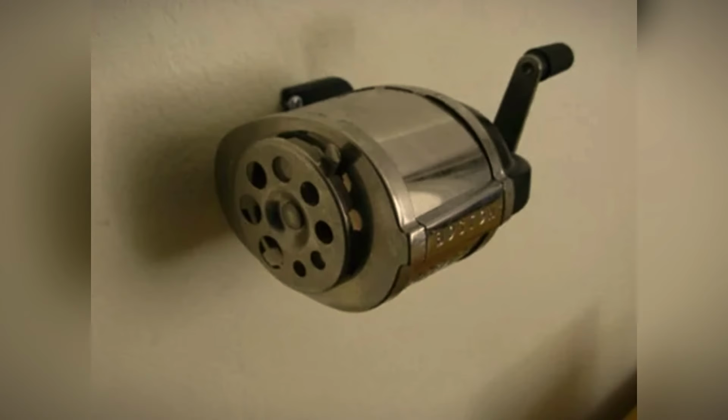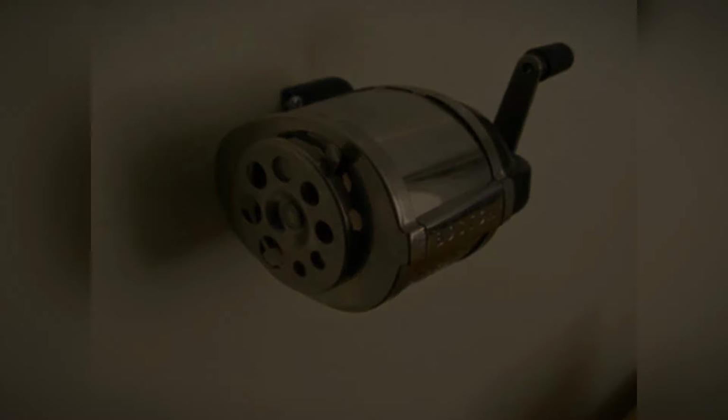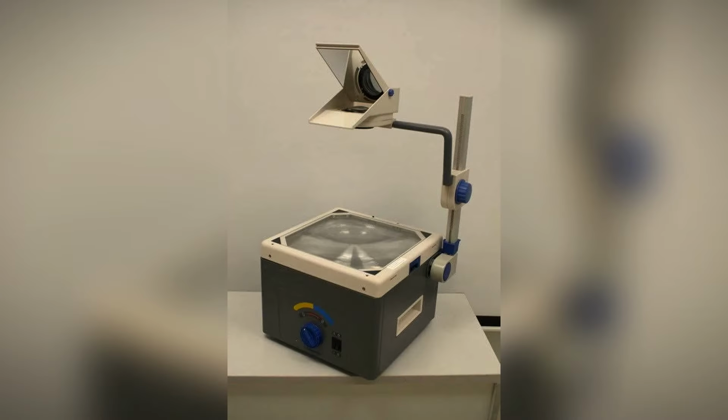Remember those wall-mounted pencil sharpeners? They were a common sight in classrooms, although they often left pencils shredded or led to messy spills. And nowadays, manual sharpeners have been replaced by electric ones, which generally do a better job. Overhead projectors were once a staple in the classrooms, used to display math problems or vocabulary words for everyone to see. Teachers would use transparent plastic sheets that could easily be cleaned between lessons. And nowadays, teachers are more likely to use PowerPoint presentations, YouTube videos, or iPads for instruction.